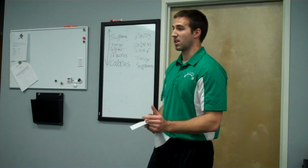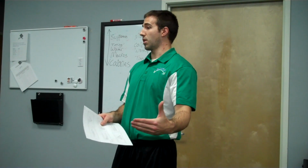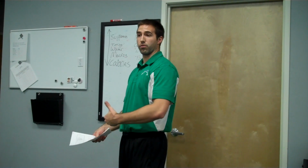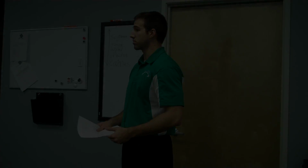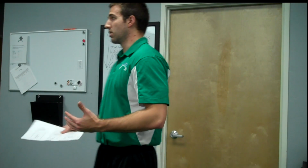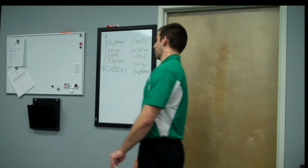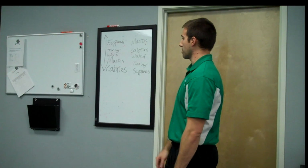And the same thing with, say, something like intermittent fasting, right? It's focusing on meal timing and when you can eat foods and when you can't eat foods. And overall, that's, again, coming back to calories. So we have this, what I like to call a nutritional pyramid. Right here on the board kind of shows it in an up and down format.